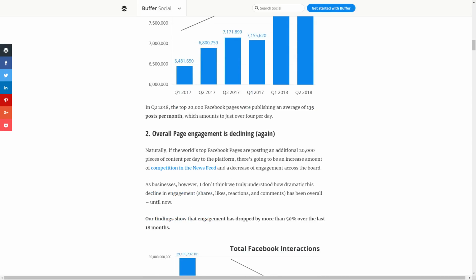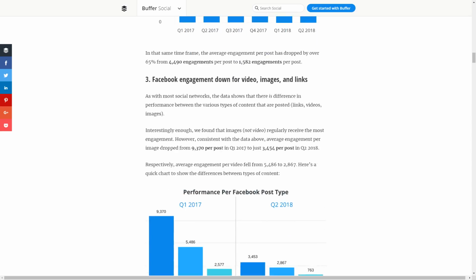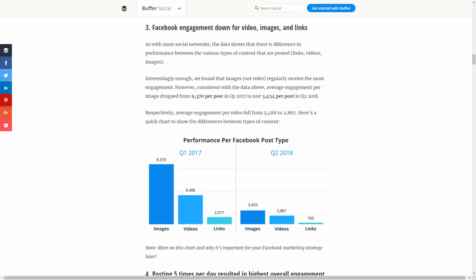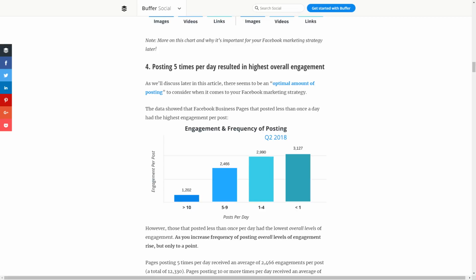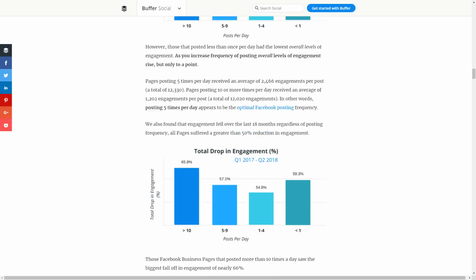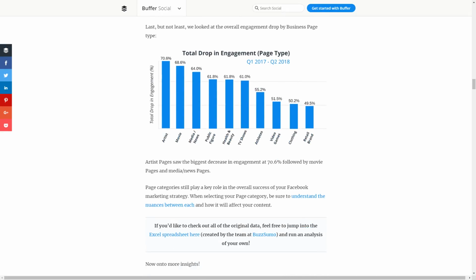And here's a look at the interactions. And it just really breaks down what these top brands are doing and why it's effective. And again, it's a very in-depth article with lots of stats and data, and something that anybody that is an admin of a Facebook page should be able to use to their advantage. Very cool.